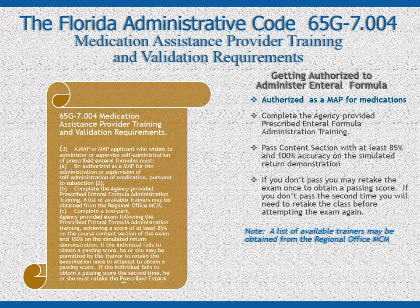For you to be authorized to administer prescribed Ntral formula, you must be authorized as an MAP for the administration or supervision of self-administration of medication, and you must complete an APD-approved prescribed Ntral formula administration training course. Your instructor must be APD-approved for prescribed Ntral formula administration training. The prescribed Ntral formula administration training has a two-part APD-approved exam also.